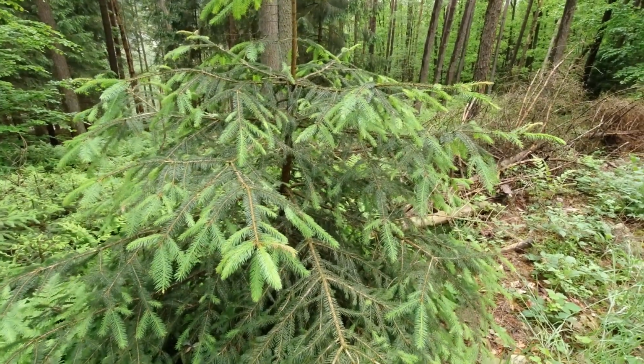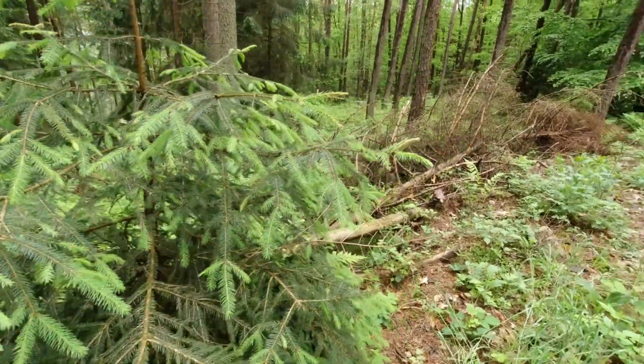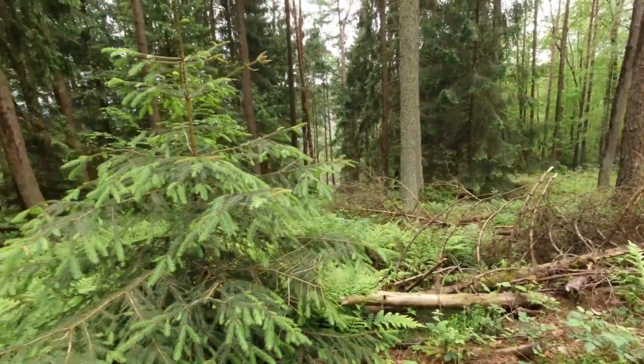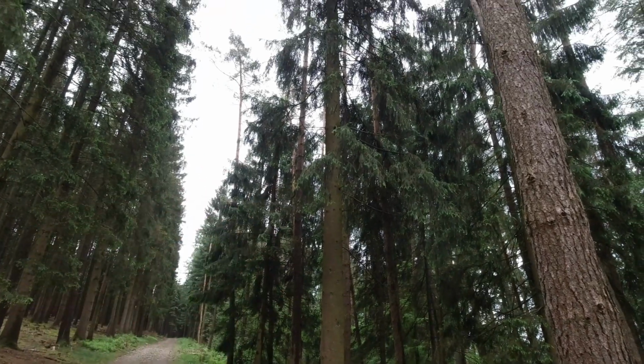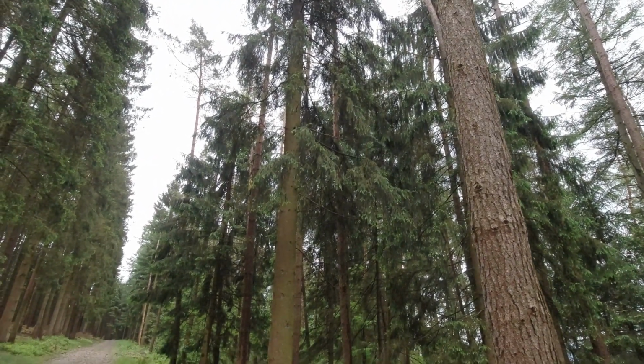Usually, the last couple of summers, they had a little bit of a problem that the forests are too dry. Well, they can't claim that about this summer. Everything is coming along nice and green, the trees. Yeah, just something I wanted to show.